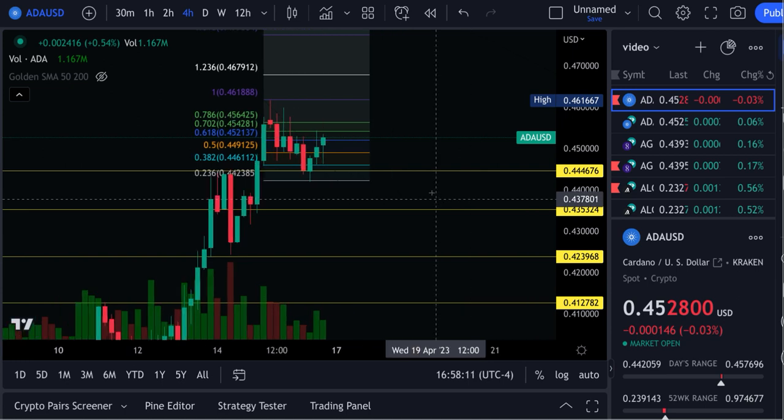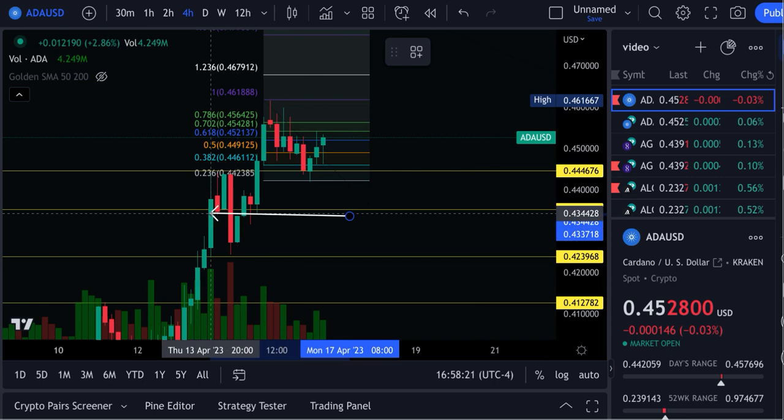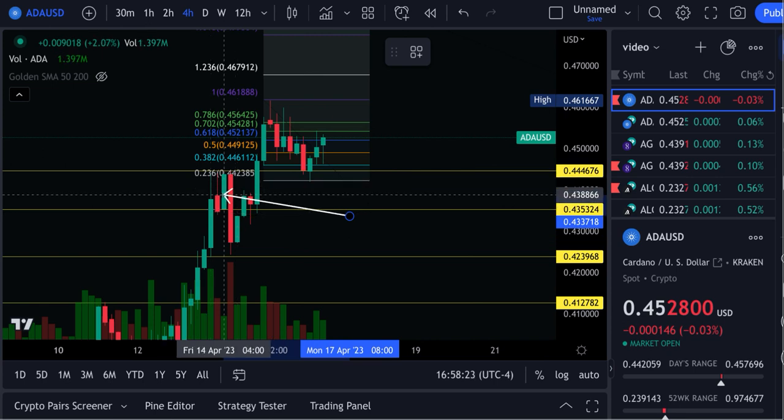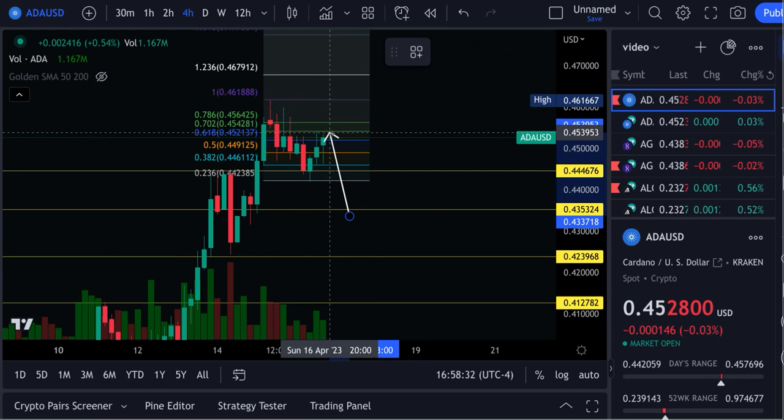But we have come up and hit that 702. You want to see this thing get through that 702 for higher prices. That's a super, super important area, because that's going to dictate if this was the 5th wave here, or if this is the 5th wave here. That's 702. We need to get through that 0.455. We need to get through that.